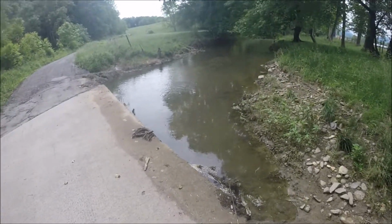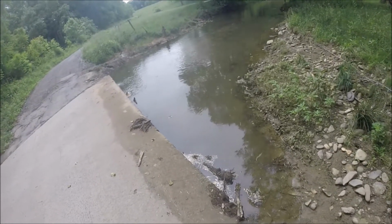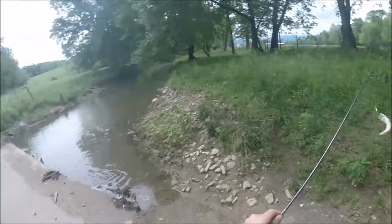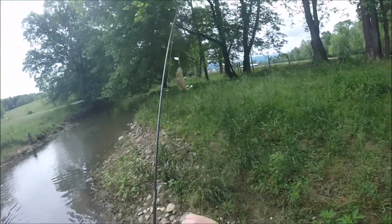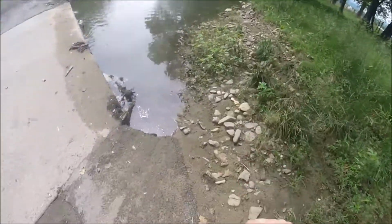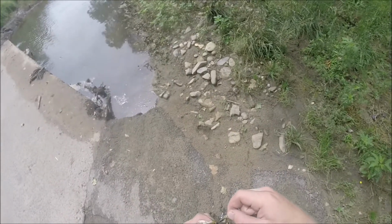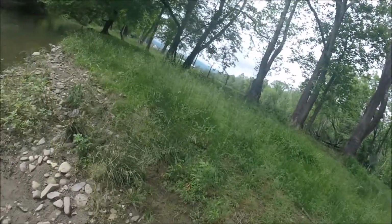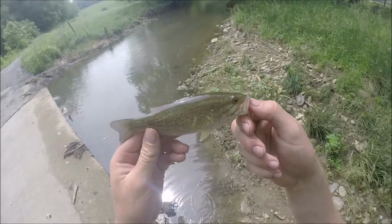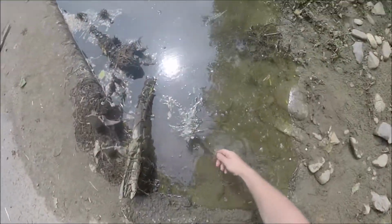Let's see if there's anything in here. Yep, there sure is. Smallmouth? Yeah. That's what we came for, son. He's got good colors too. There, let me unhook him first. Alright, there is the smallmouth. Pretty, huh? Let's let him go.